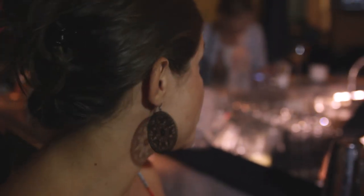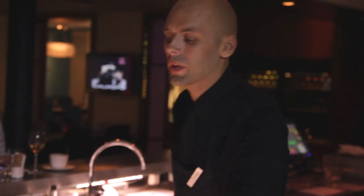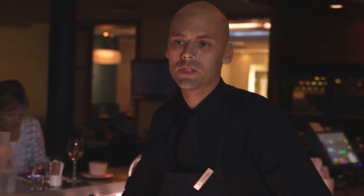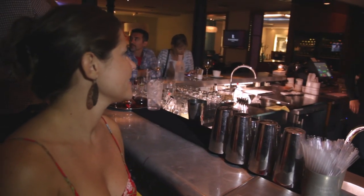We're here at the Rosen Bar in Malmö, Sweden, and Christian is going to show us some of the famous cocktails here. He's going to start with a Mexican standoff. I'm making it with, I actually make our homemade grenadine. Oh, wow. And I'm going to strain it to also a homemade Chambord foam we make. I'm going to top it off with flamings and green chartreuse. That sounds good. Yeah, it's really good. You want to start?